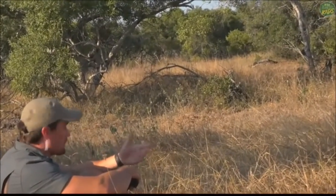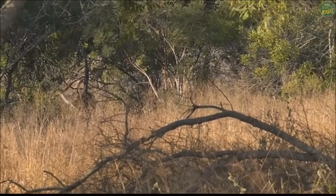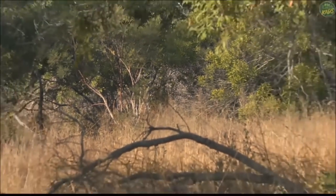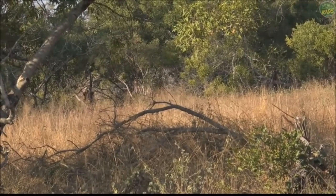We do tend to put quite a lot of distance between us and the cats, just from a comfort level point of view. Now that he's seen us, we're not going to approach any closer. That would just be silly. You're inciting him either to make a decision to run or to get quite aggressive, so you don't want to be doing that. You want to keep it nice and relaxed.